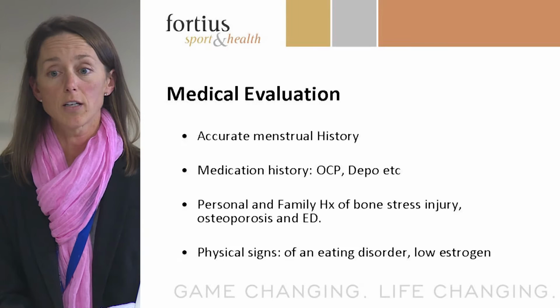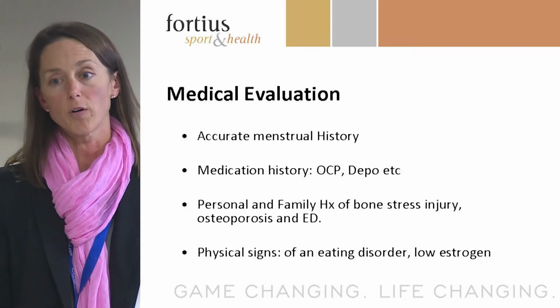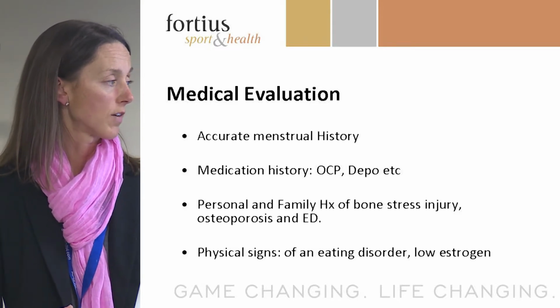In terms of medical evaluation, obviously an accurate menstrual history, including age at menarche, and then looking to see if they've been on the pill or depot or other causes of amenorrhea, and then if they've ever had a stress fracture, and if there's a family history of osteoporosis or eating disorder, and then looking for physical signs of low energy availability and low estrogen, so lanugo, and orthostatic hypotension, and then other signs of more pathological eating disorders, such as bulimia and that sort of thing.